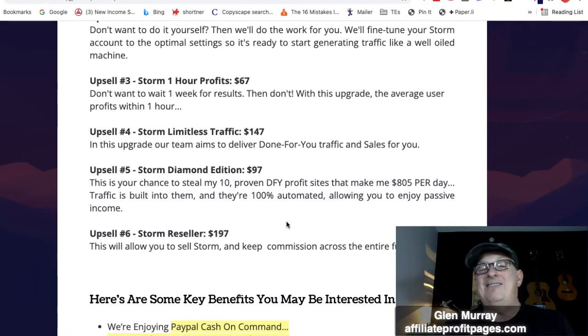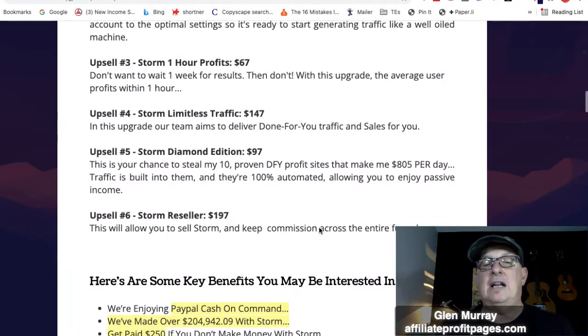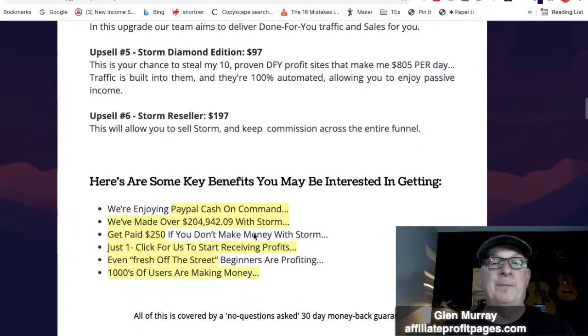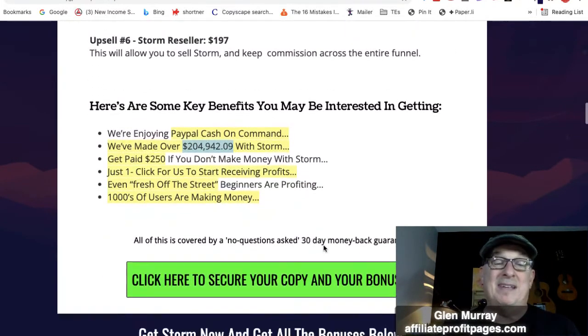The Storm reseller, I don't generally get these, guys. You can get 100% profit if you're going to resell it, but really you want to be using this as the tool, right? They're claiming they've made over $200,000 with Storm. There are people on Pinterest that are making a ton of money.